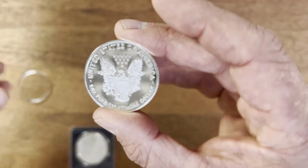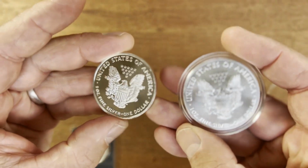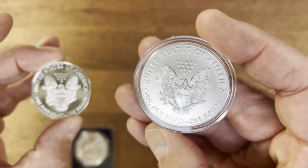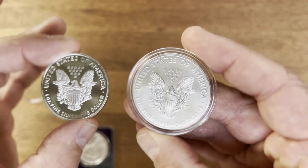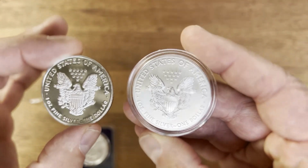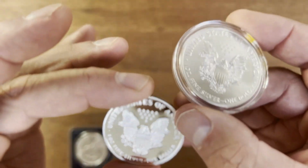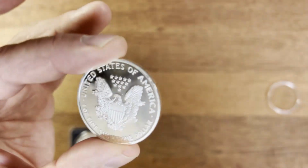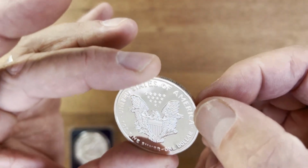So I thought I'd get a Type 1 real one just to have a look at the differences there. So this is the real one. Overall, you can see the stars are not as spread out on this one. So this is obviously the real one. And you can see the coin almost looks a little bit smaller, and the finish around the edge there, it's almost like the silver's starting to come off around the rim there.